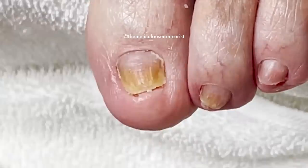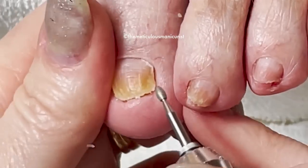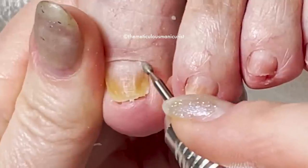Look how good that big toe looks already. So this is just like a 6-month window. This is her third visit.